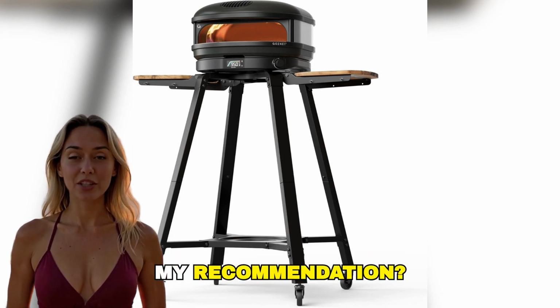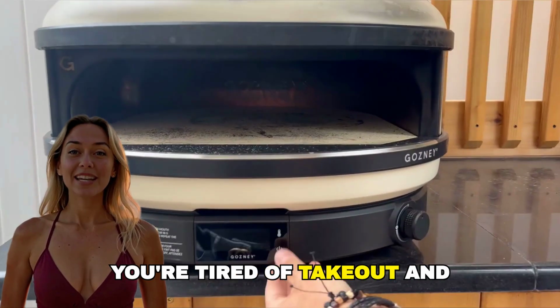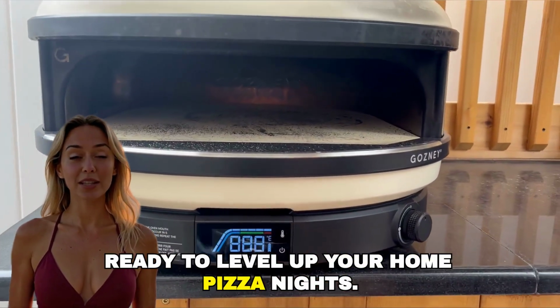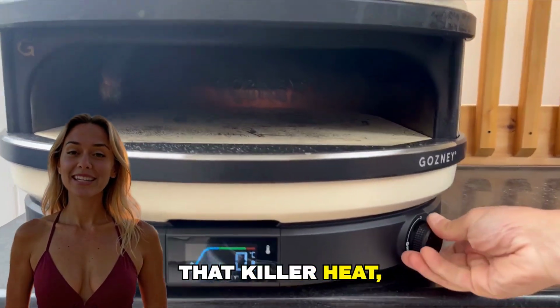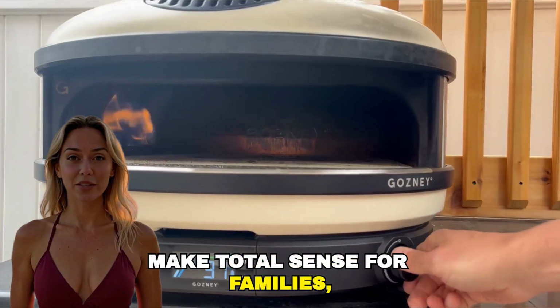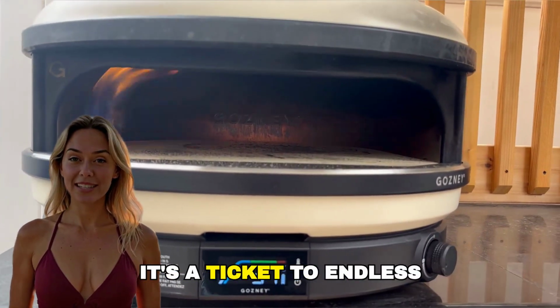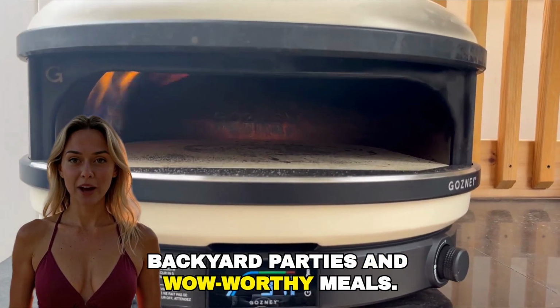So, my recommendation? Absolutely go for the Gozney Arc XL if you're tired of takeout and ready to level up your home pizza nights. The pros, that killer heat, ease of use and pro-level results make total sense for families, foodies, or anyone who hosts. It's not just an oven, it's a ticket to endless backyard parties and wow-worthy meals.